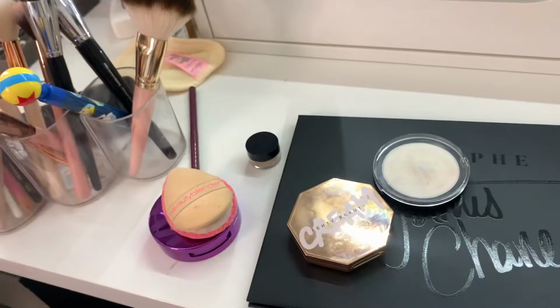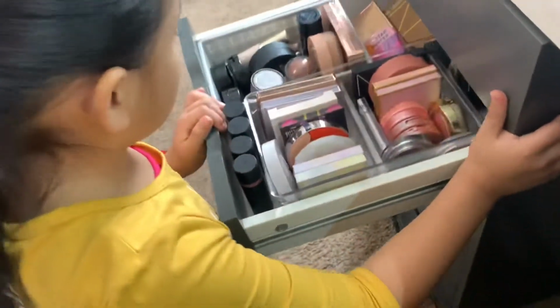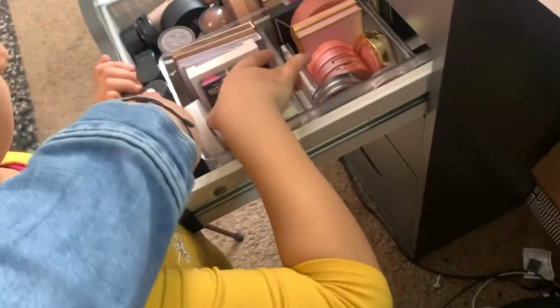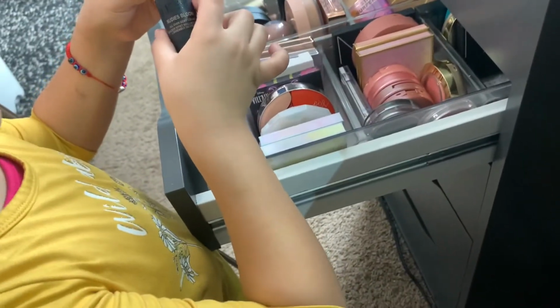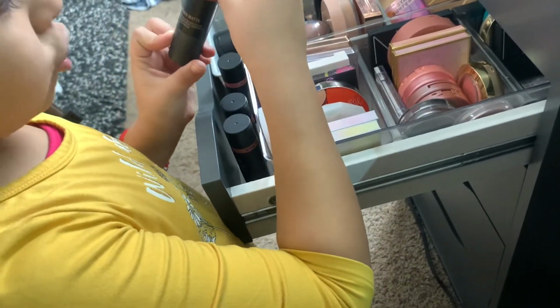Okay, ready? Okay, I'm ready. That's all she picked? No blush? I did pick a blush. Where's the blush? You didn't pick a blush. Oh. I did not take. These are blushes. These are blushes too. Ooh, let's see this one. This is Sweet Peach Penny. This one, Body Language.